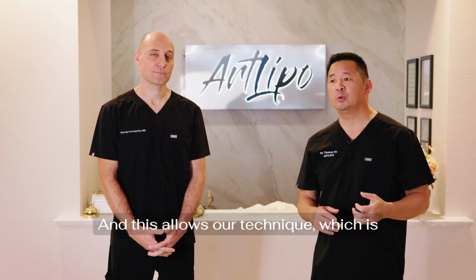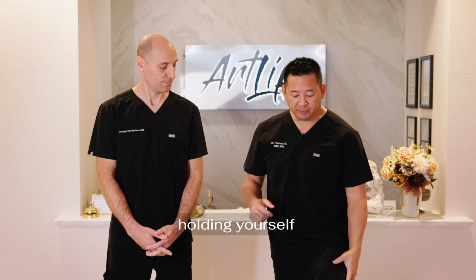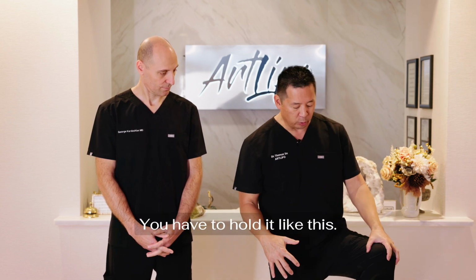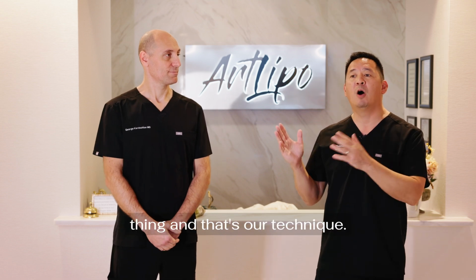And this allows our technique, which is the interactive lipo technique, tensing your muscle, holding yourself in positions of all different types. It's very dynamic. You have to hold it like this. You got to pull your toes up. I'm saying tight, tight, tight muscles throughout the entire thing. And that's our technique.